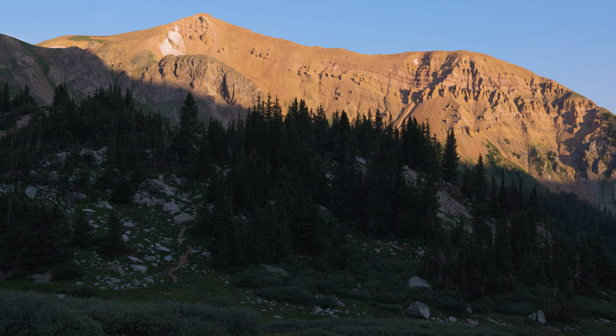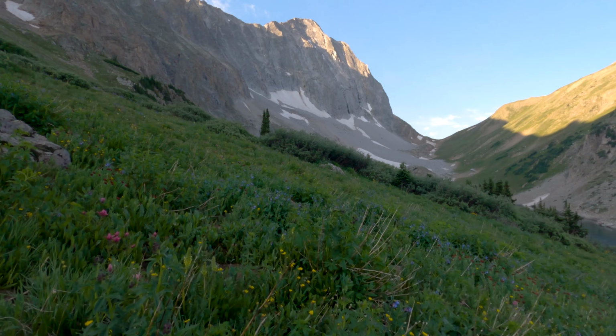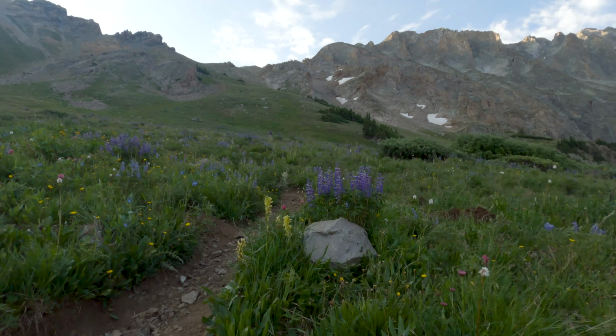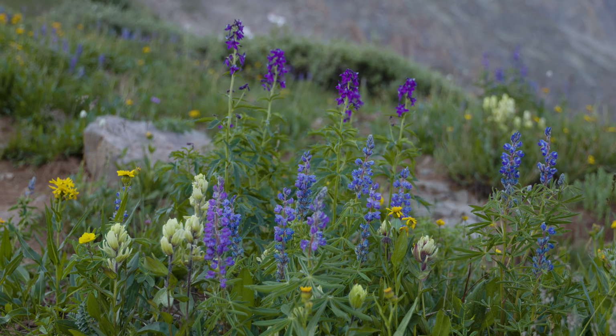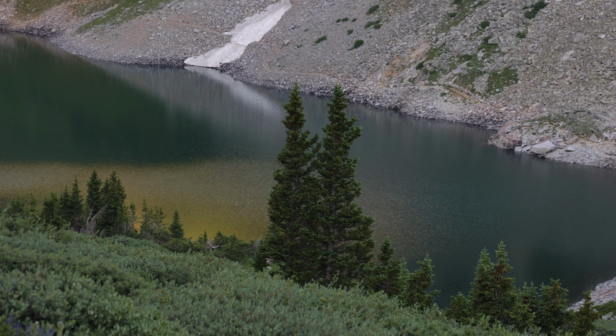We camped up on that ridge last night with the trees on it. Campsite number 7. Beautiful wildflower meadows on your way up to the saddle. This is late July, probably peak wildflower season. Capitol Lake.